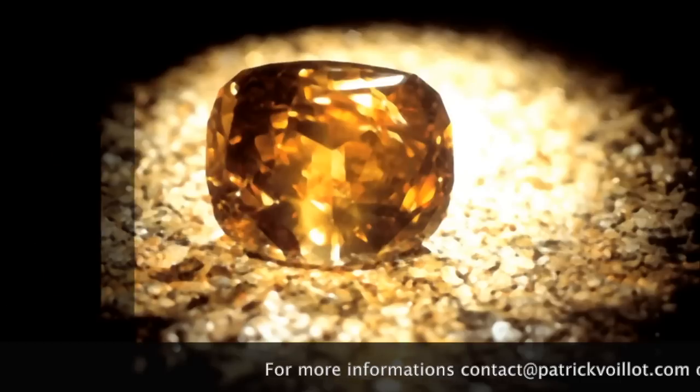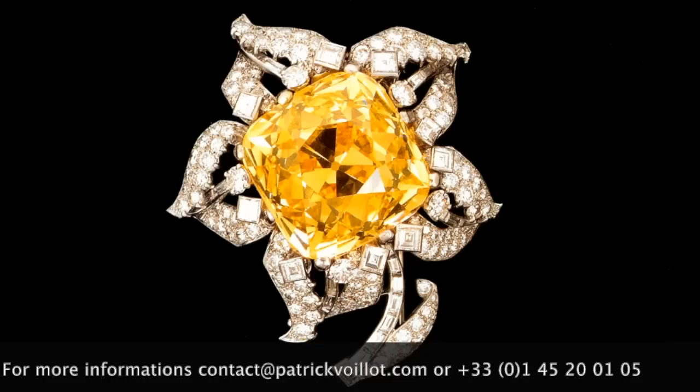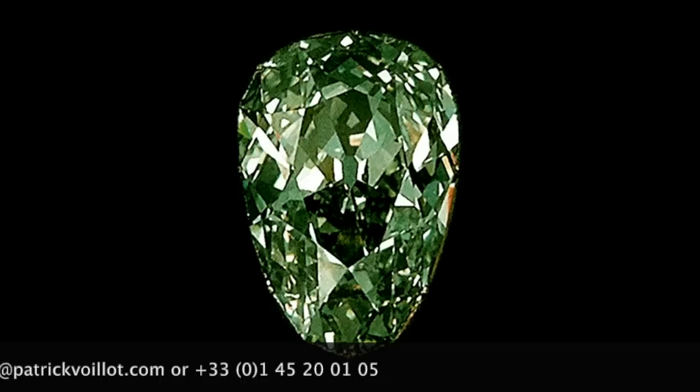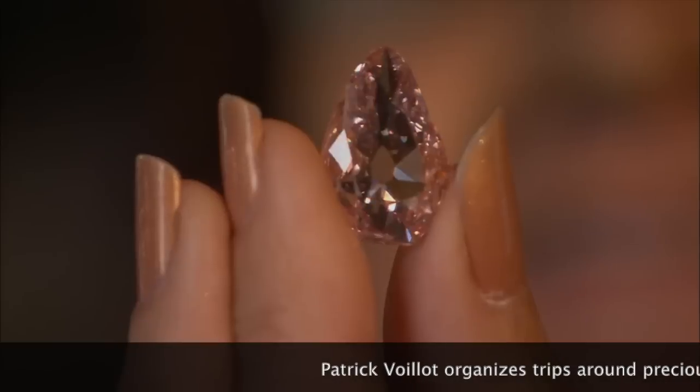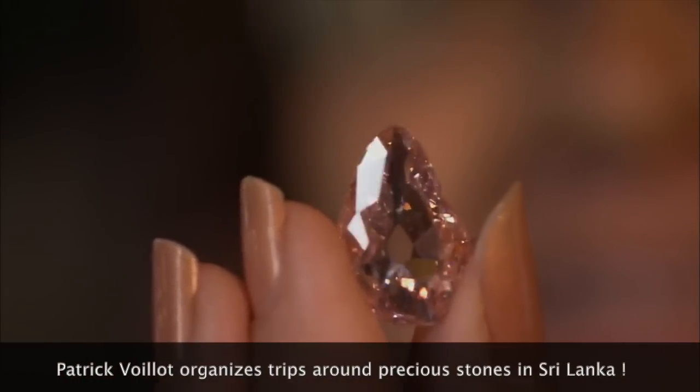There are, of course, all the historical stones. There are beautiful historic stones which now belong in the major museums. From time to time, there's one that comes on the market. There's also a diamond in Paris now that's quite mysterious, and we don't know very well. It's almost never seen. The Condé, which is a pink diamond that could be from Golconda, perhaps even from Borneo, I don't know. But it's a beautiful diamond, apparently. I haven't seen it yet. I expect to see it in the museum. They've invited me to come see it.